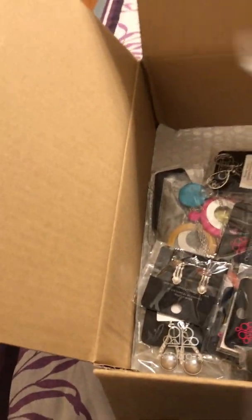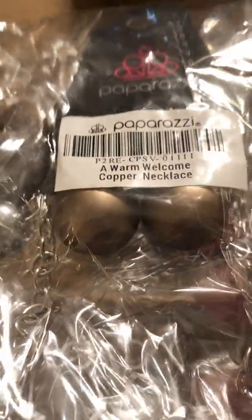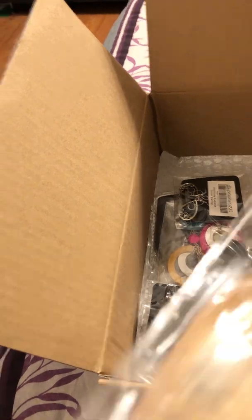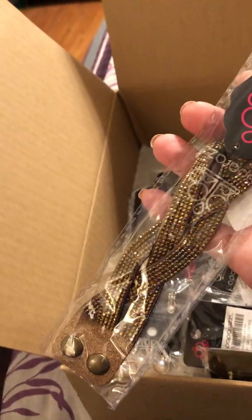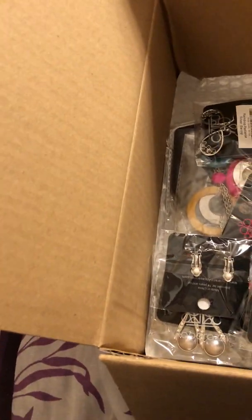This is called a Warm Welcome Copper Necklace. So it's got the bling at the bottom, different shades of brown, a little bit of silver, and the matching earrings at the top. This is Nice Girls Finish Last bracelet in brass. You've got your bling, and it's woven in the middle, and then you've got your small to large sizes on the bracelet. It's really cute and blingy and pretty, just in time for the holidays.